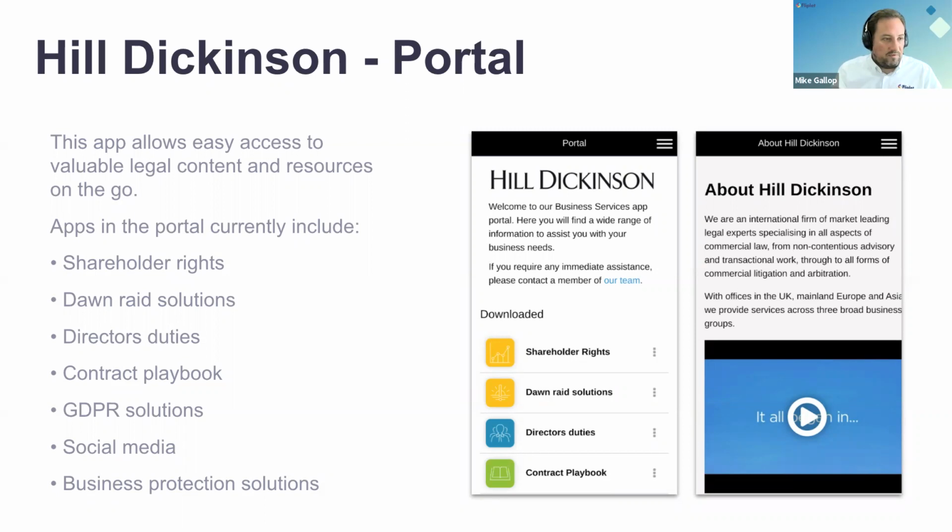So hopefully, with the Clifford Chance one, there are 6 case studies of where other firms have already started their journey into understanding where mobile fits within their marketing strategy. These are just a few of the many that are out there. And again, if you search the App Store, you'll find that more and more firms are realizing that mobile is how the industry is going.